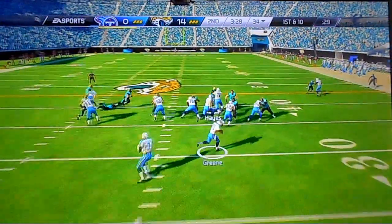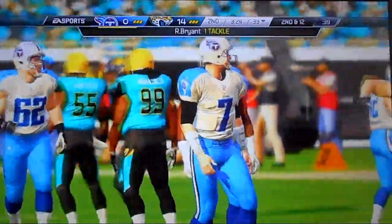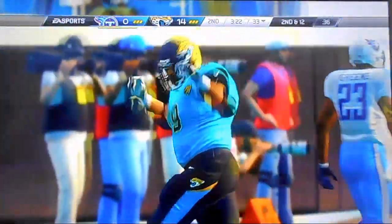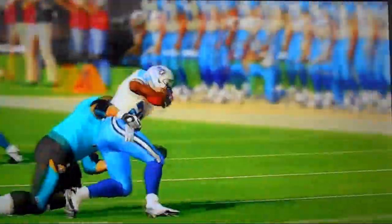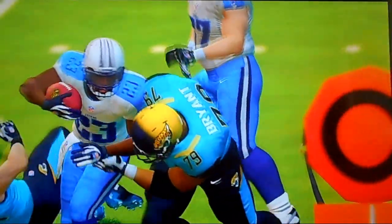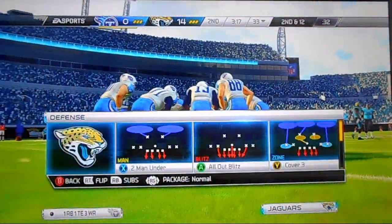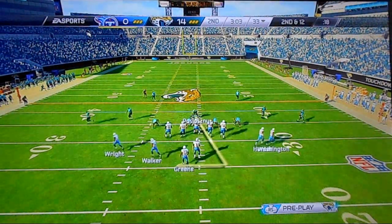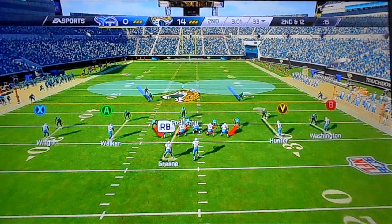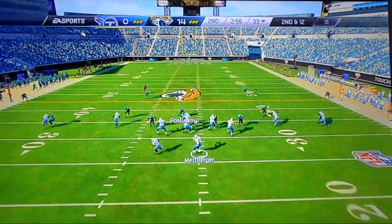Now first and 10. And the give to Sean Green. He's going to be swallowed up behind the line. Well, the player's there to be named, but the offensive player doesn't get it done. Bad job on first down. Walker's shifted from tight end to a receiver in the slot. Second and 12.